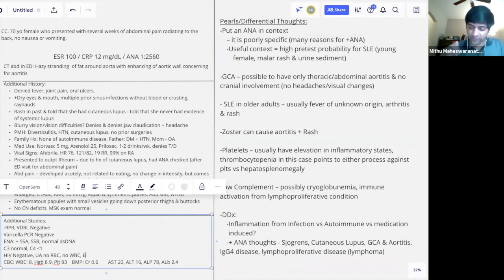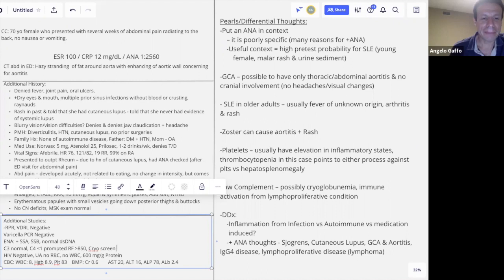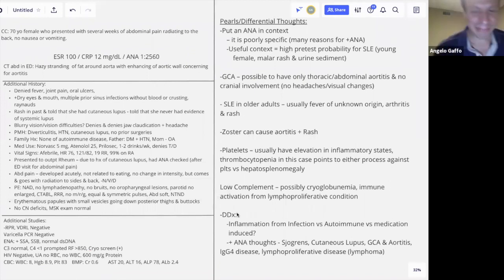And then Dr. Gaffo asked about cryos. Because the C4 was less than 1, and she had these sicca symptoms, we thought about Sjogren's syndrome as well. So we checked a rheumatoid factor that was greater than 850, and then checked a cryoglobulin screen, and that was positive. And we'd like to know if people know why rheumatoid factors are positive in the context of cryoglobulins.